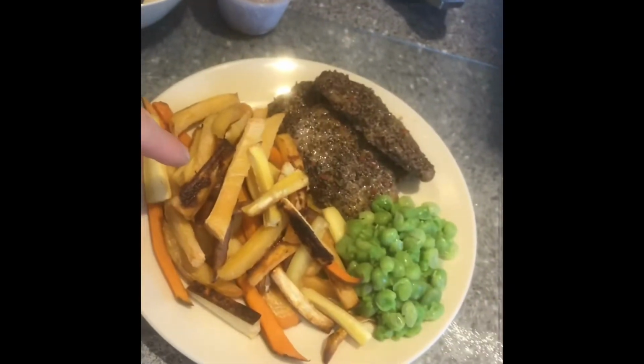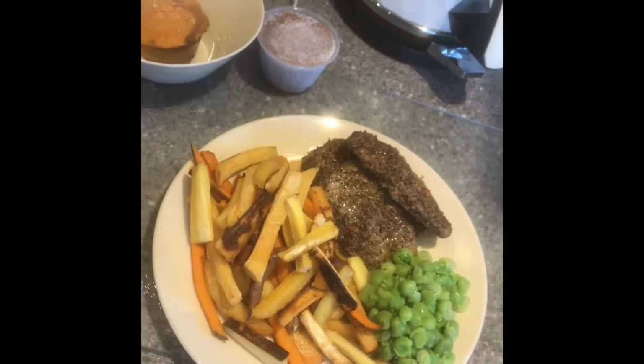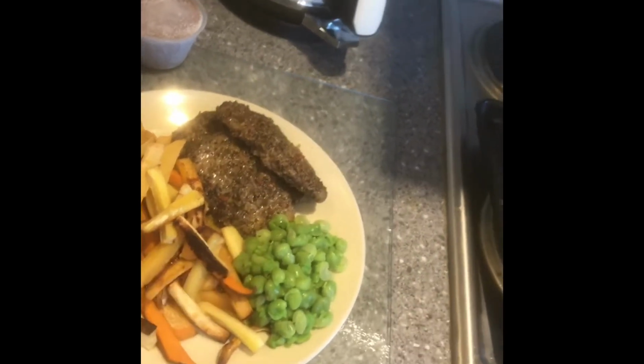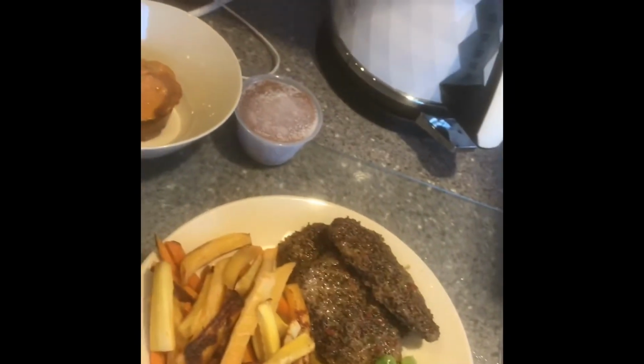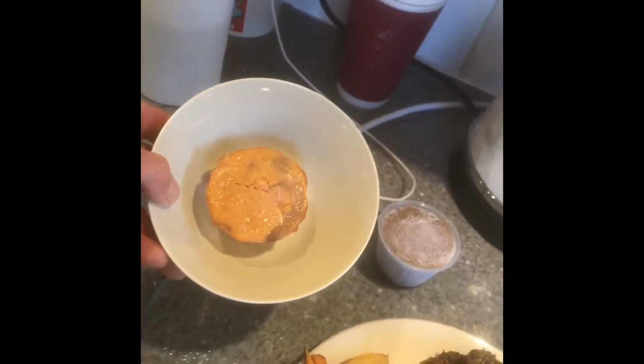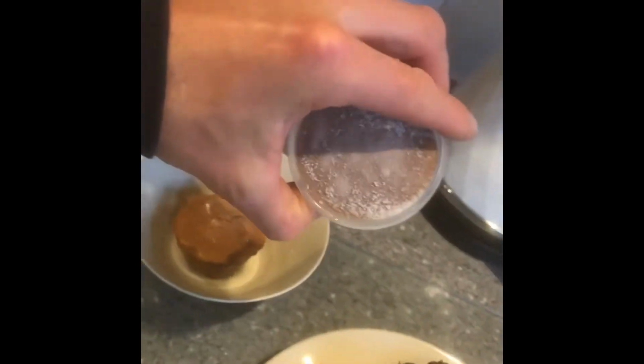So these are root vegetable chips. We've got some parsnips, some swede and some sweet potato with those big old marrow peas, they're actually called, and 3 peppered steaks there to get my protein in. And as if that wasn't enough, we're also having a delicious sweet potato brownie with a homemade frozen yogurt.